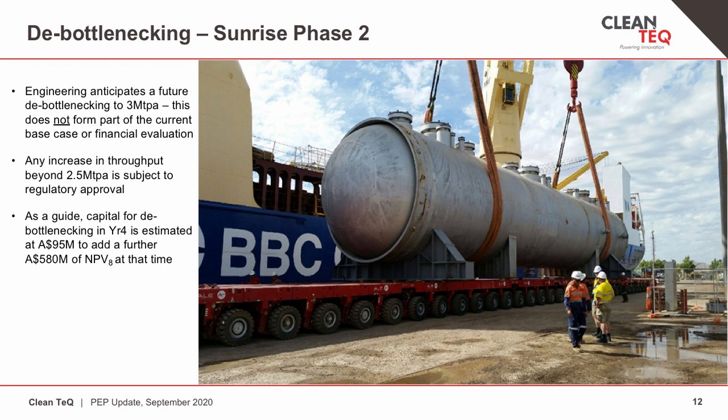The project execution plan also anticipates an important Phase 2 for Sunrise, which has been under consideration throughout design and engineering. While Sunrise is licensed to process about 2.5 million tonnes of ore a year, our autoclaves, pictured on this slide, are rated for about 3.3 million tonnes per annum. Our design has anticipated an increase in throughput by including space for debottlenecking the circuit on either side of the autoclaves, once steady-state operations have been achieved.